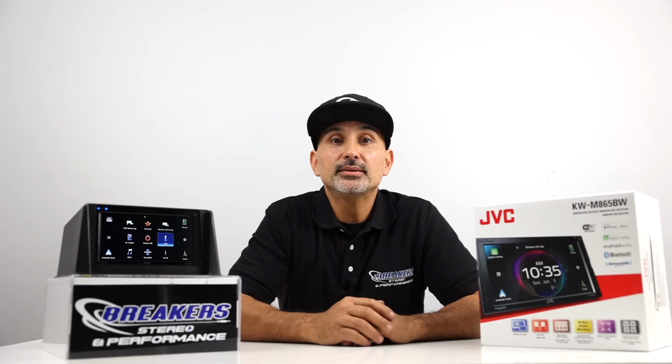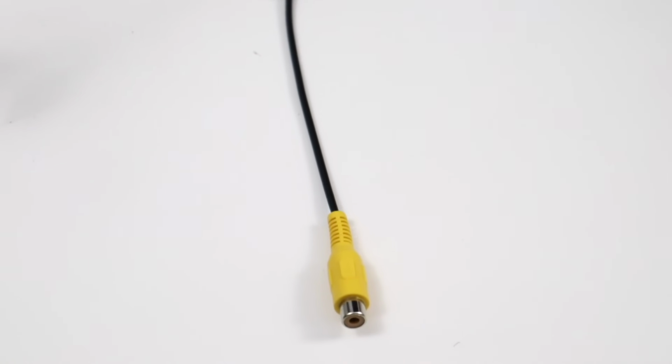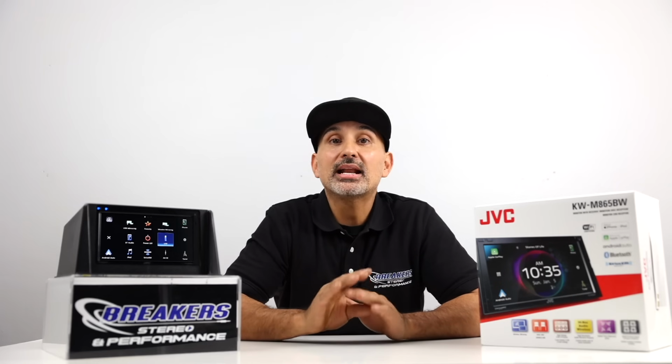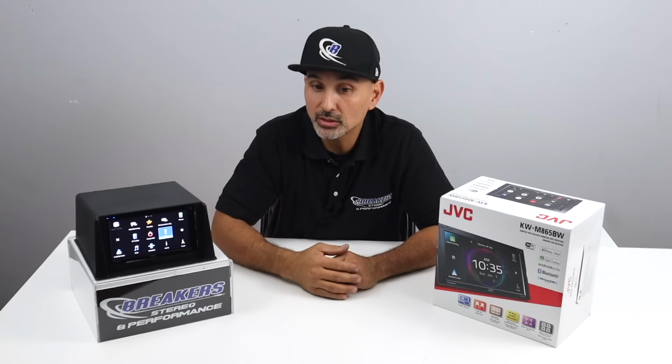Sirius XM ready, steering wheel control ready, video input with a 3.5mm wire included, video output through the yellow composite cable, iDatalink Maestro compatible, and high-res audio even on wireless. Here are the unique features this radio has, along with the Kenwood that we'll be taking a look at next.